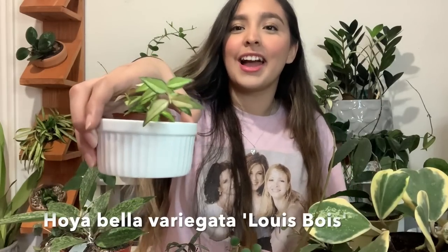And then the next plant that I have is actually a Hoya Bella Variegata. This is a plant that I actually got in Austin at a unicorn plant sale type of thing that they were doing. It got spider mites. It was really sad. I was really upset because I had paid like $50-something for this tiny plant, and I was so scared that I was gonna lose it, so I took a cutting from it. This is actually the cutting from it, and it's doing much, much, much better than the mom plant.